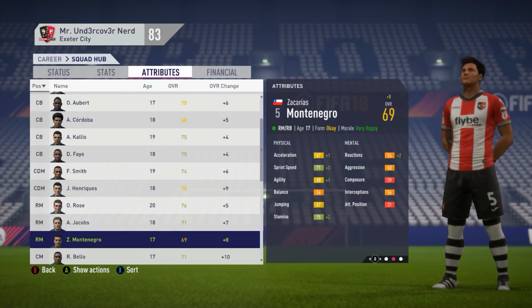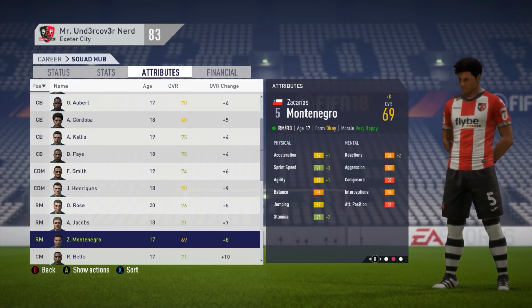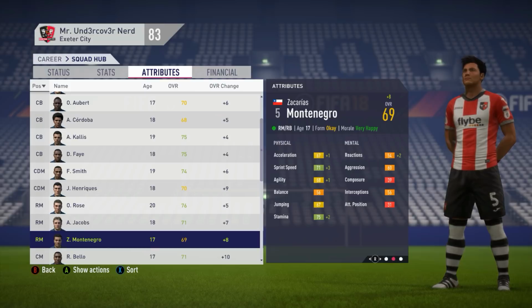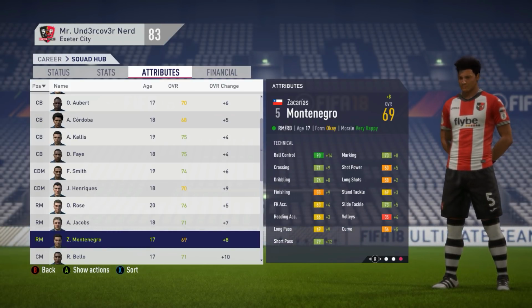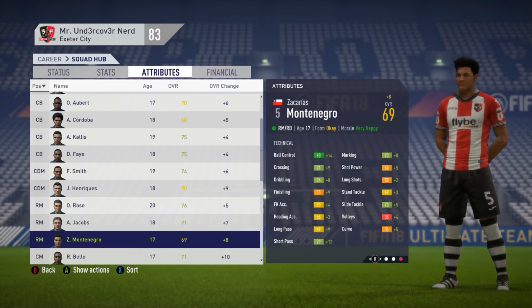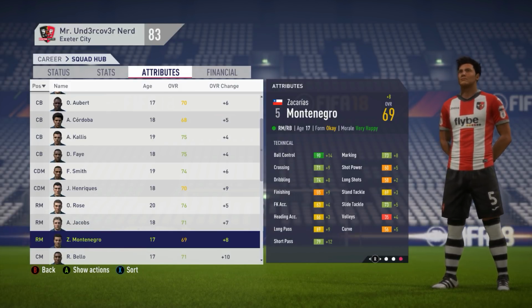Looking at his attributes then, again, not too much of a change in the physical development. I think we're going to know that because this is why we have Frank anyway: the youth system, the physical stats, they don't grow as quick as you'd like. The technical ones we can see here, they're always the ones that go a lot quicker. Plus 14 on ball control, that's absolutely immense. His dribbling's only 74, short passing 12, marking, everything's going up.